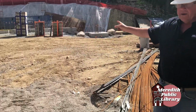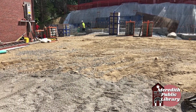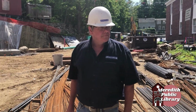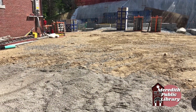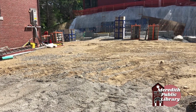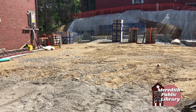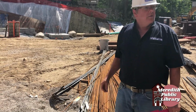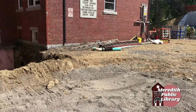Over here we have some footings in and we're getting ready to put the panels in for the walls. And so, if you could point out where they're working, that's part of the additions going in over there. Yep. You see the tall rebar; those are columns. And there'll be steel attached to those. That'll be the supports for the steel structure. Excellent. And you can see that's going to be a high wall all through there.